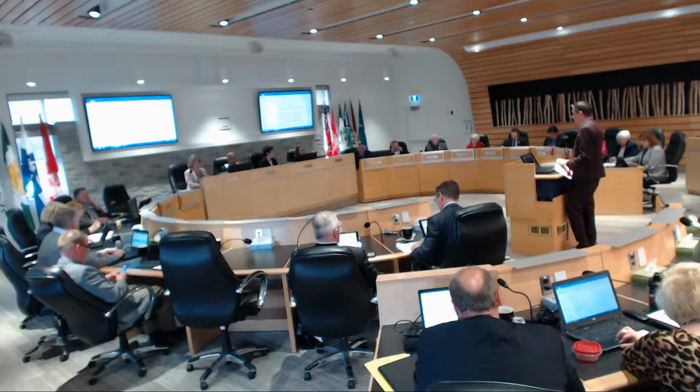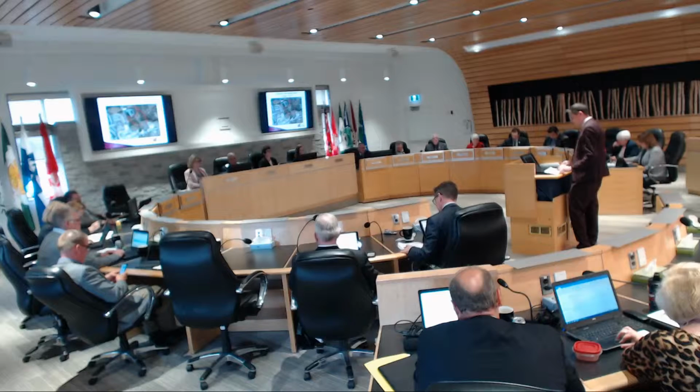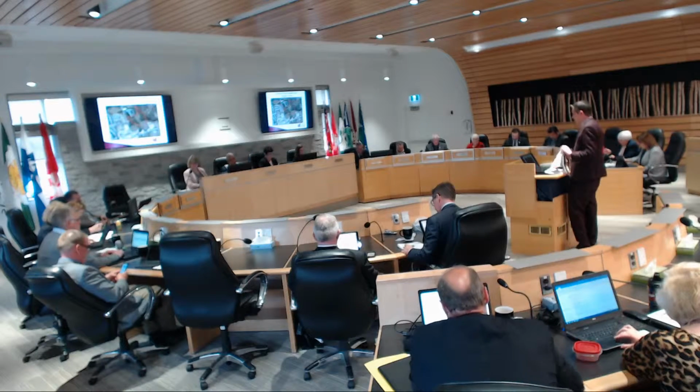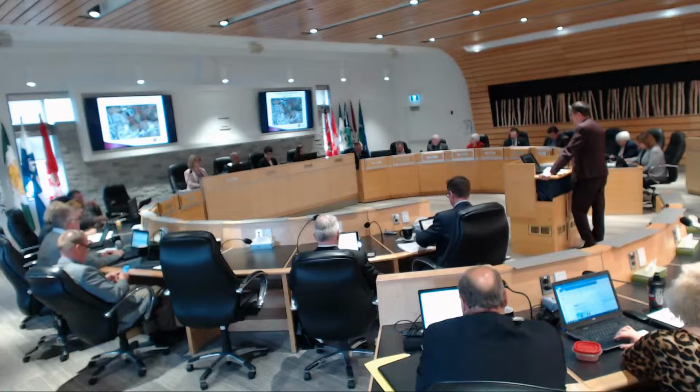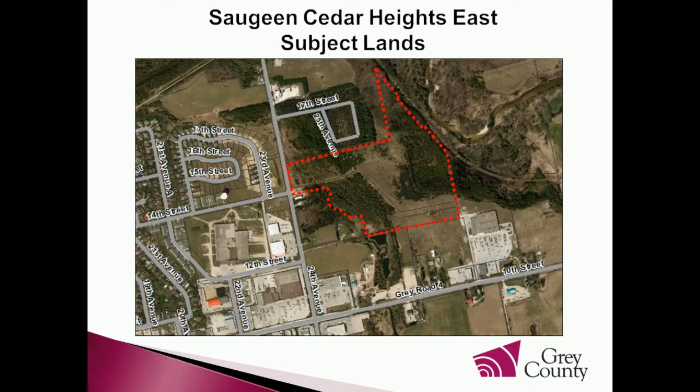So what we have before us is a report on a plan of subdivision in Hanover. The subject lands are shown highlighted in dotted red up there. They are 17.86 hectares in size, and they would allow for, if this development were approved, some existing road extensions as well as some new roads. And I'll show you the plan in just a sec, but I will highlight the fact that the Brenly Estates subdivision has been approved to the north here, and they are starting to build homes there. This air photo was 2015, but there are some homes there.